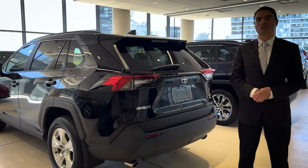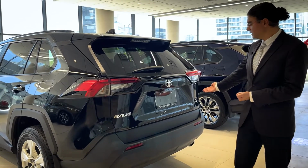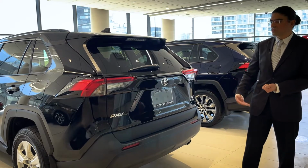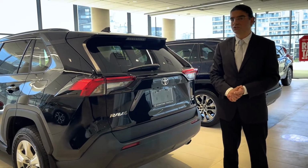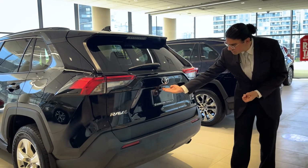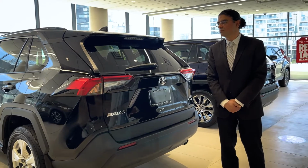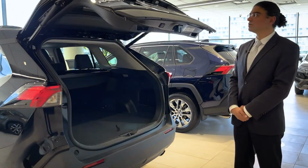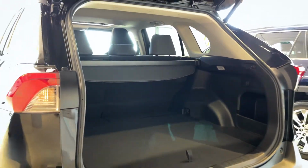Coming now to the rear of the vehicle, we can see uniform chrome badging along the back with the XLE all-wheel drive badge here on the right. The fashionably finished and unique rear lights are here, along with the backup camera located here, along with the power lift gate, which shows us here that the 2021 RAV4 XLE all-wheel drive will give you plenty of cargo space.